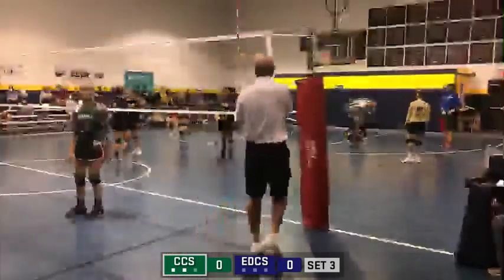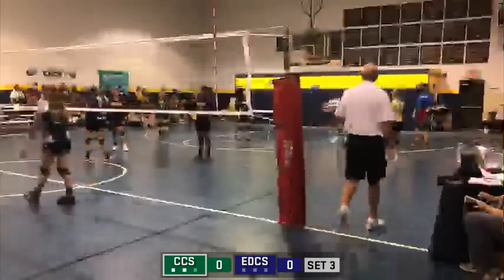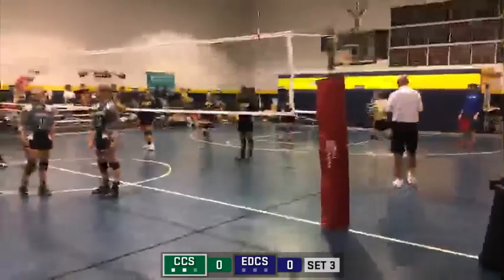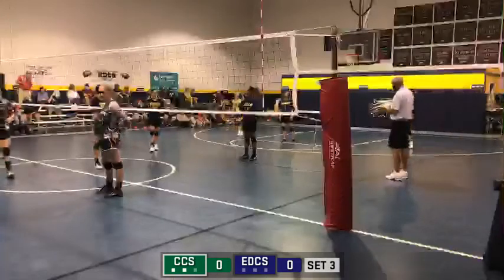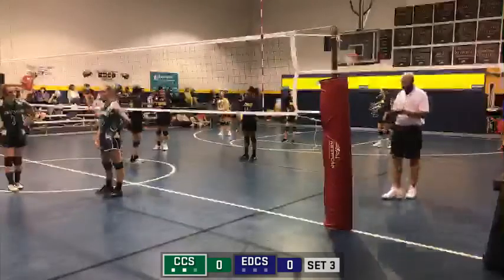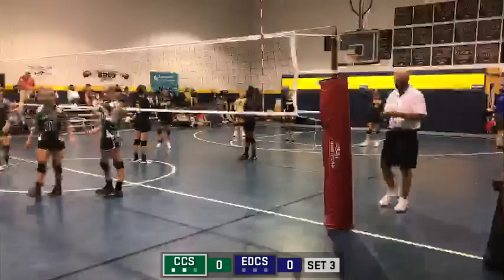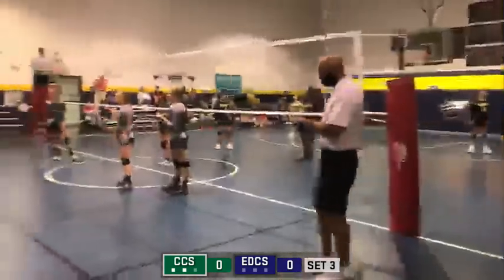The official seems to be talking to Aaron about just watching her set, so don't be surprised if Aaron sets it again, that they'll probably call a double hit. So Aaron should have to adjust it. But I think that he probably meant to say Emma, because Emma sets it more than Aaron, so he probably just got that number wrong.